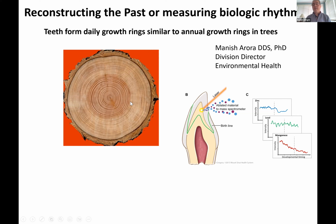And there's a particular ring that's formed on the day you're born called the neonatal line. It's pointed out in this graph. It's referred to as the birth line, but that's the ring that's formed on the day that you're born. It histologically looks different than all the other rings. So once he identifies that ring, he actually has a calendar date, and the rings formed on one side are the rings that were formed during pregnancy, and the rings formed on the other side are the rings formed after pregnancy, and each ring represents one day.